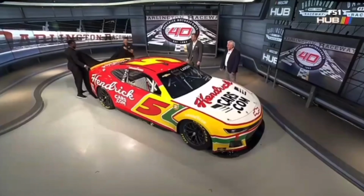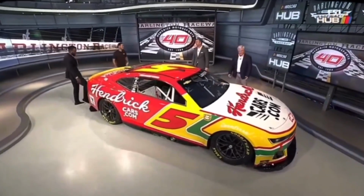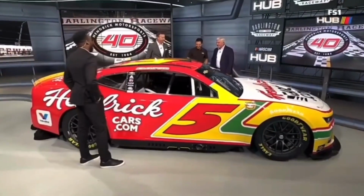It fits the Camaro nearly as well as it fit the Monte Carlo, and I love that the HendrickCars.com logo looks damn near alike to the Kellogg's logo with the same fonts and everything. This car, from the moment it was released, was going to be the one to beat when it came to throwbacks. And as of recording this, halfway through the week in Throwback Week, it really has not even been close to me to being beat.